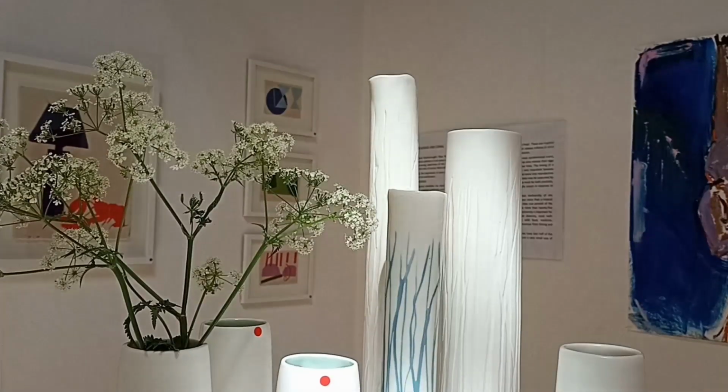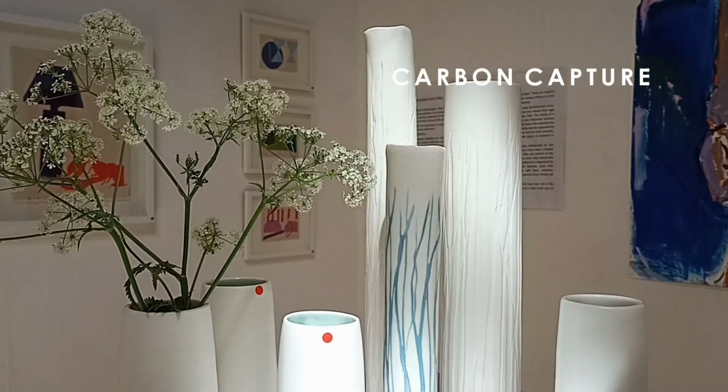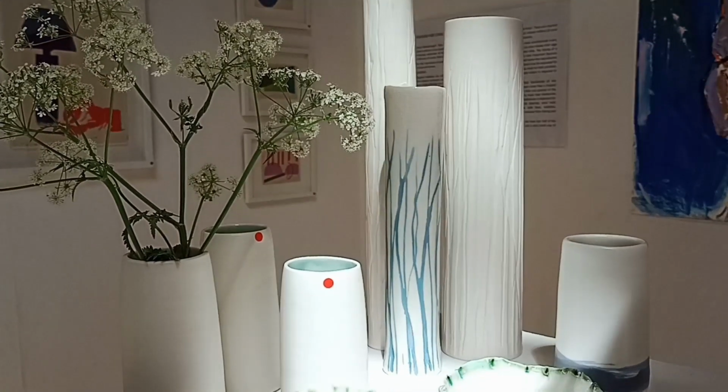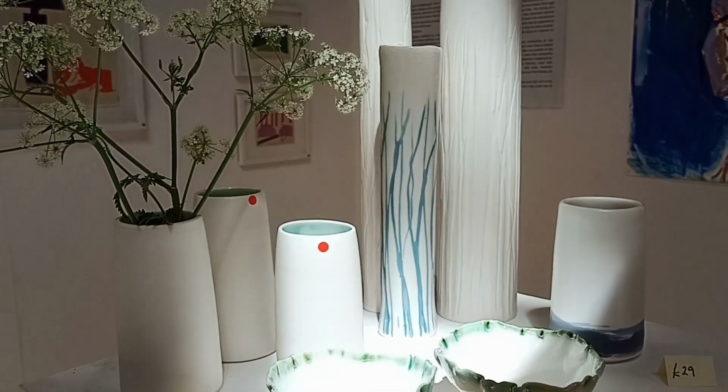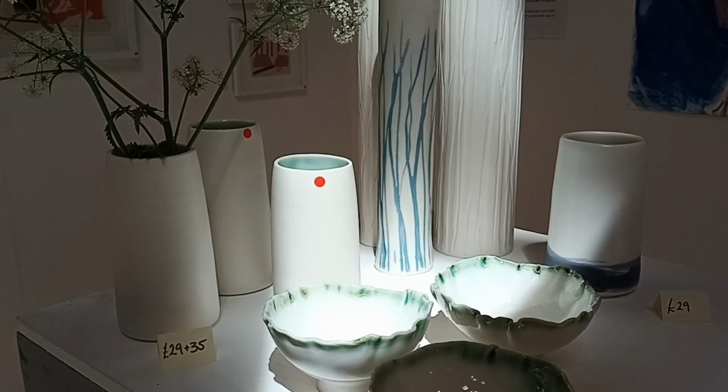We've really run down the seagrass meadows around our coast, and they're so important for carbon capture. So I make these to raise awareness of that issue, and also I do make a donation to Project Seagrass for every one of these that I sell.